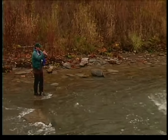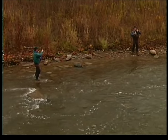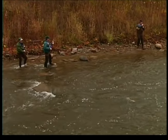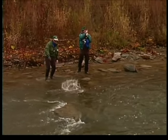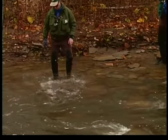Let's see how good both of us are here skill-wise in landing these two fish side by side. I think we can do it. He's a pretty good fisherman up there. And the trick is to get the head up. And I'll just bring him in.